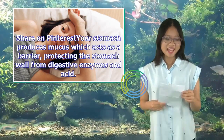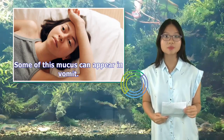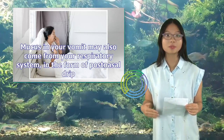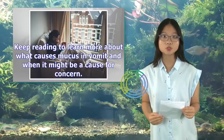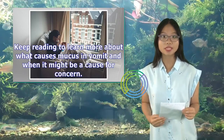Your stomach produces mucus, which acts as a barrier, protecting the stomach wall from digestive enzymes and acid. Some of this mucus can appear in vomit. Mucus in your vomit may also come from your respiratory system, in the form of postnasal drip. Keep reading to learn more about what causes mucus in vomit and when it might be a cause for concern.